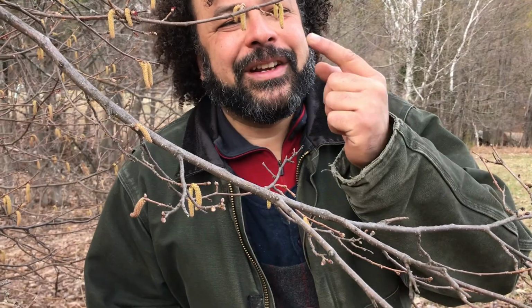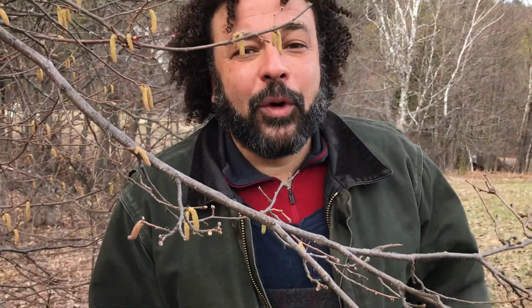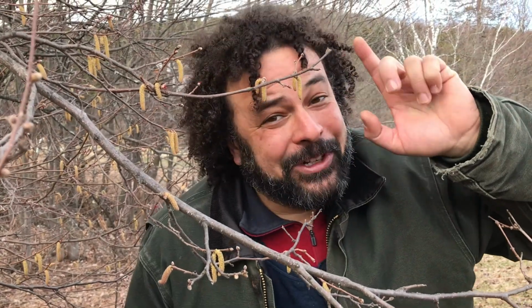All right, here is a flower that you should be looking for. These are hazelnut bushes, and this is a catkin. That's just a type of flower. Catkin comes from the Dutch word for a kitten, and in some cases they really do look like they belong to cats. But this one here is less fuzzy than other catkins.